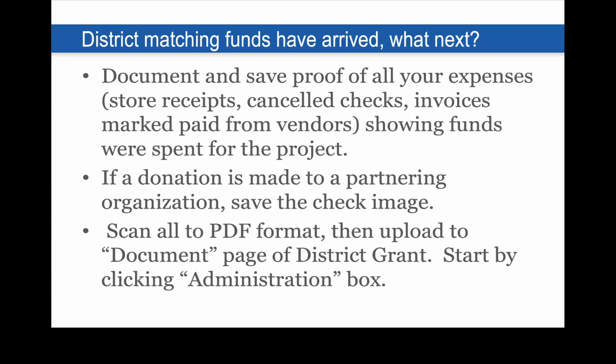So it's really important along the way that you keep copies of all of your receipts from the stores, any canceled checks. If you get an invoice from a vendor that says that you've paid it, hang on to all of those. That's really, really important. If you're making a donation to another organization, just take a picture of the check before you send it off, and you can upload that as well.